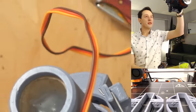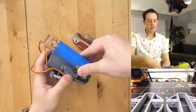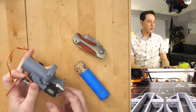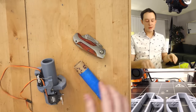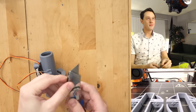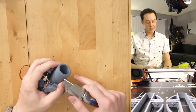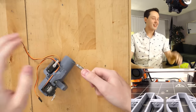So the problem is, though, that we need to actually fit two motors inside this design. One of these motors is going to be sitting sort of like this. The other one will be sitting sort of like that. And so we need two motors in here. Does everyone know what we need to do with this knife? I'll give you a hint. It starts by looking like this. Cut the lip!